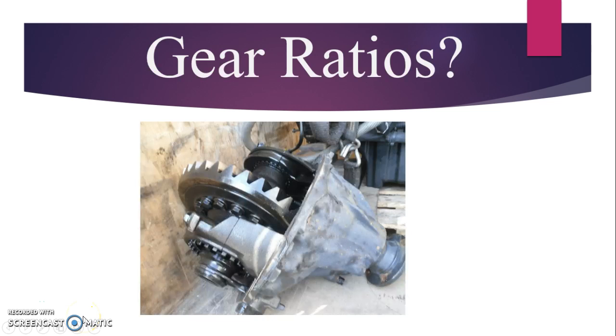So then I'm going to talk about the gear ratios. If you're pulling heavier loads, you would want a bigger or higher gear ratio, so that way it can pull a hill better and not have to run super high RPMs to pull the hill.